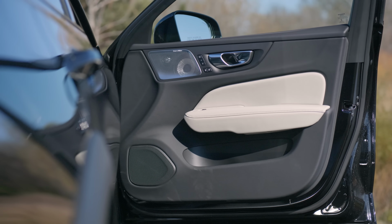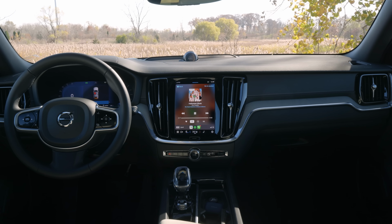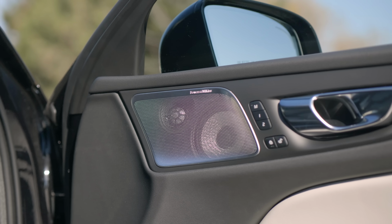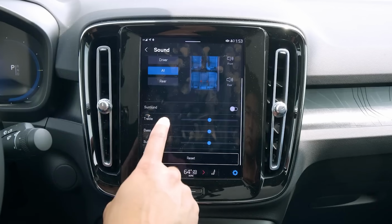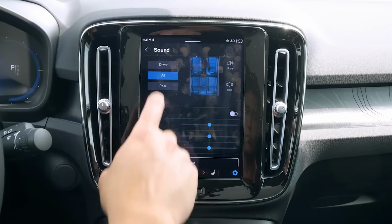That's because they start with a very neutral base, so if you set this up to driver focus and you turn off all the DSP settings, it is as accurate as you can possibly get a car to sound without spending a cajillion dollars. And from there, you can really tweak the EQ to your liking. It is just amazing. If you love music, just option it.